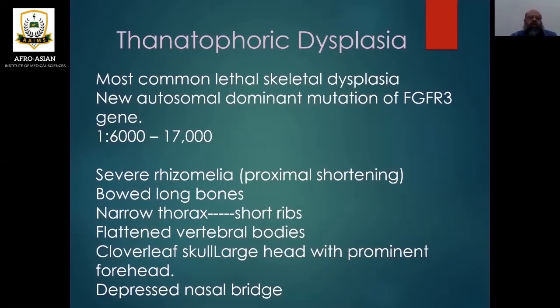Severe rhizomelia. Rhizomelia means proximal shortening, bowed long bones, narrow thorax, short ribs, flattened vertebral bodies, cloverleaf skull, large head with prominent forehead. And we also get depressed nasal bridge in thanatophoric dysplasias.